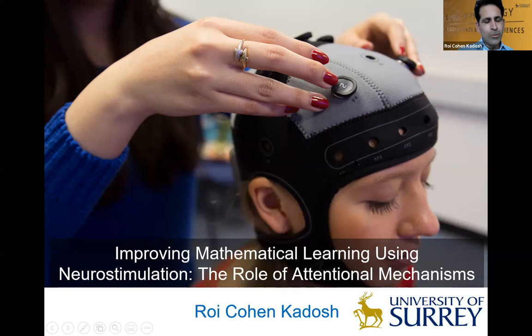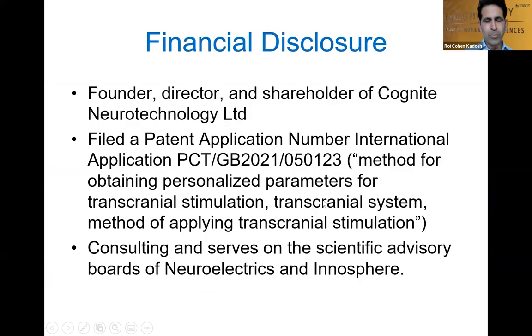So I'm going to tell you about mathematical learning, rather than performance during a mathematical task, and the potential role of attentional mechanisms to explain the results that we obtain with brain stimulation. Just to provide one slide on financial disclosure, that includes a spin out, a patent, and a consultancy.